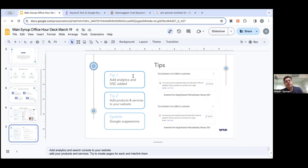Suspension can also happen after you make certain changes to your listing. For instance, you change your primary category in Google way too often. You change your primary information like name, address, phone numbers way too often. You do multiple edits within a short span of time. If you convert your storefront business into a service area business or vice versa, they can all lead to suspension, because Google's spam filters might think that there's something going on with the system.